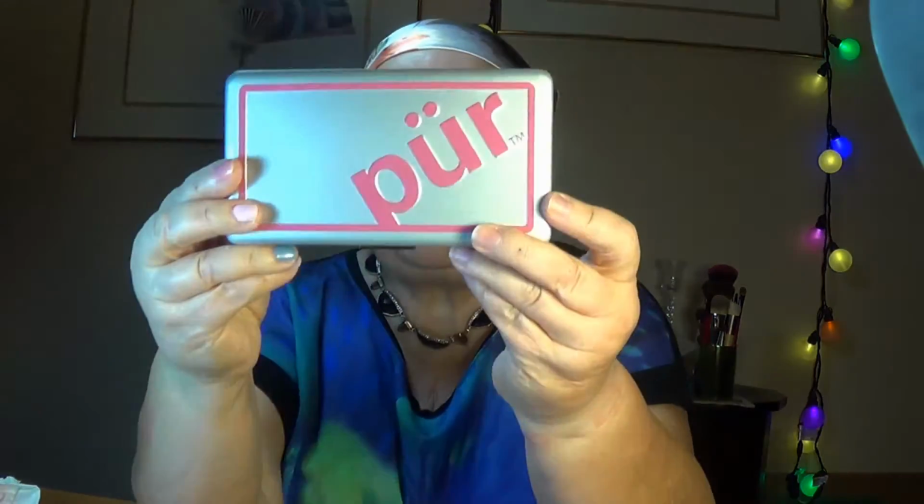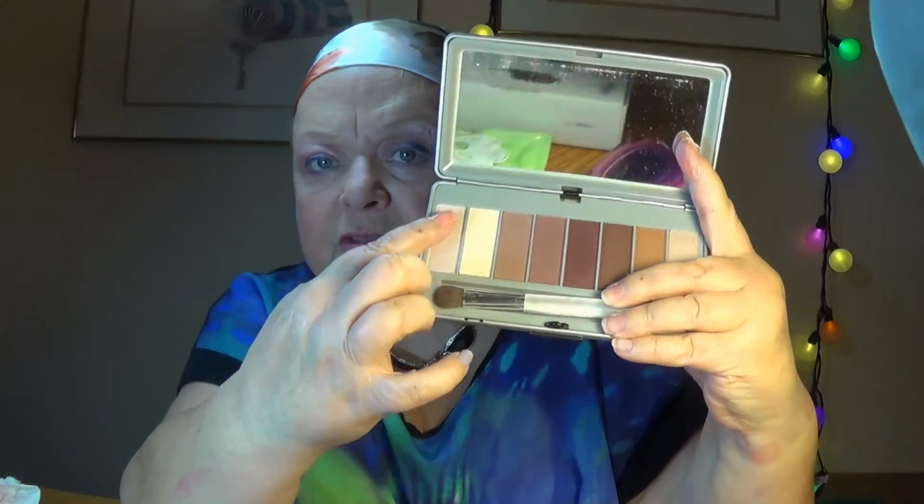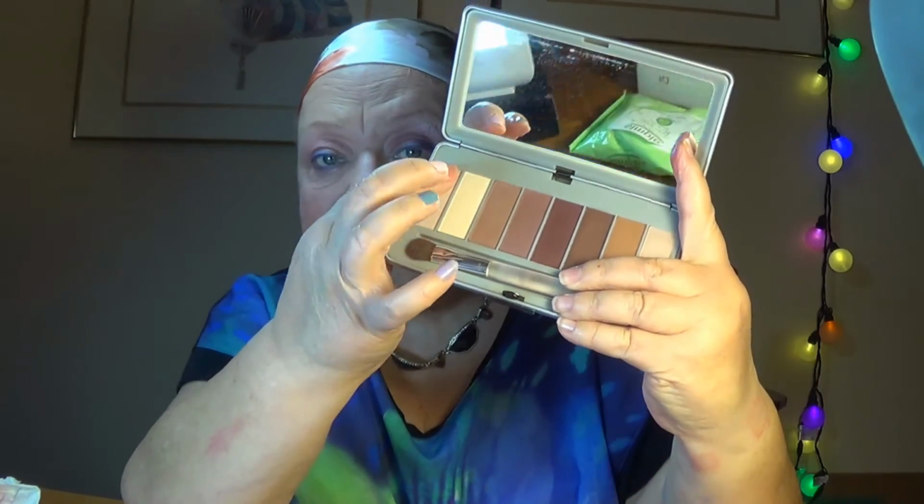Now a lot of this stuff isn't going to show up on me because I'm not fair enough. The Pure Soul Mattes palette, and this is all pinks, mauves, and that type of thing, but the one that applies is probably this one here, this far one on the left, and it is a matte. Just a very, very pale pink.